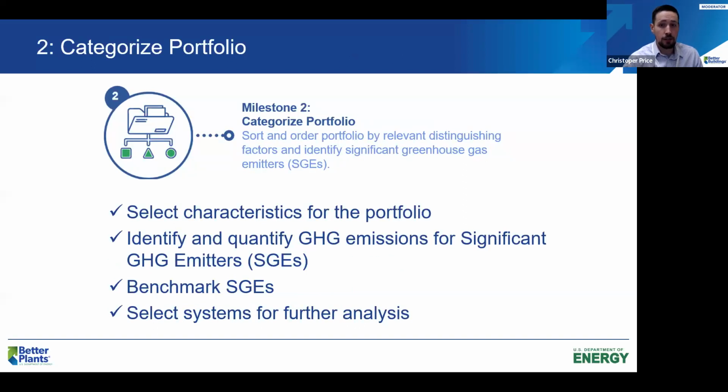Milestone 2 is categorizing your portfolio. So based on the criteria you set up in milestone 1, you start to gather your actual greenhouse gas emissions data. So using the procedures, you collect the emissions data for processes, for facilities, scope 1 and scope 2, maybe some scope 3 is in there as well. And you use that data to identify your significant greenhouse gas emitters. This can be equipment, it can be facilities, it can be specific things in your portfolio that you want to focus time and effort on. Once you've identified your significant emitters, you can bench those emitters and select different systems for further analysis.